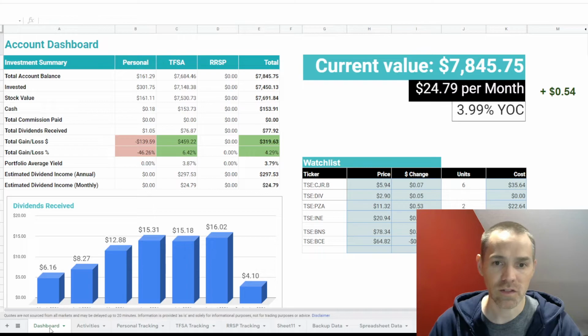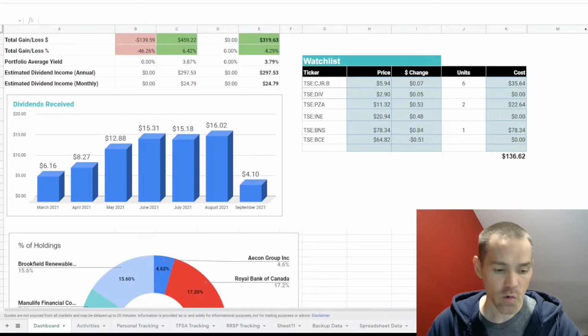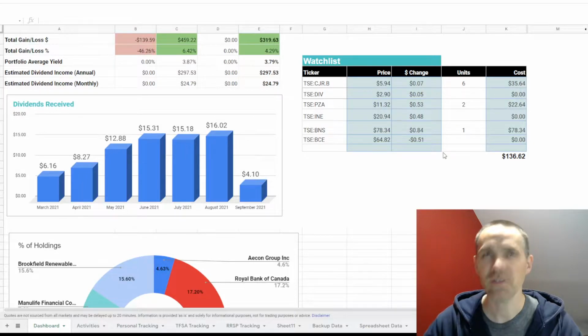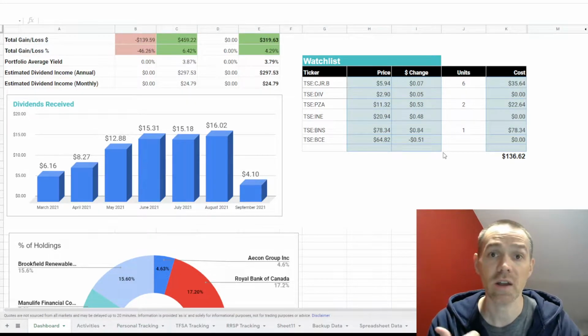So if I go over to my dashboard and I just zoom this up a bit so you can see, what I do is I put in what I'm actually planning on buying. I just put $150 that just went into the account yesterday. I've set up the automatic deposits so I don't have to go in every single time and initiate that. It just makes my life simpler, and also forces me to keep investing on a weekly basis. So that money is now available.